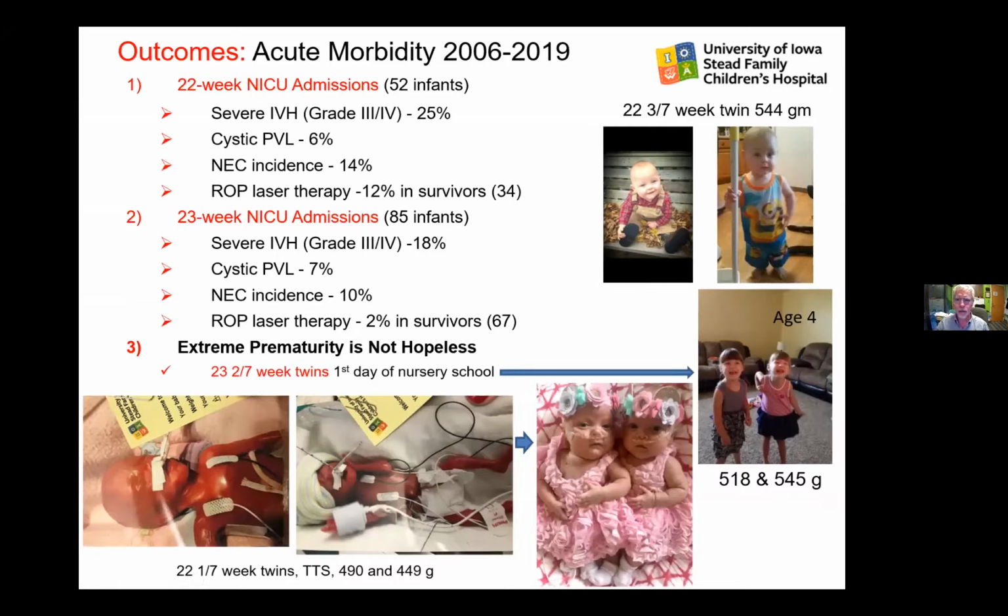And again, as I'm showing you, lots of twins. This is a 22-week and 3/7 twin, 544 grams. His twin died from infection, basically necrotizing enterocolitis. And these are 23-week twins that are both alive, and the 22-week twins I showed before. So what if we look at the other morbidities that we're trying to prevent?